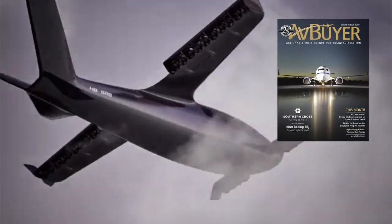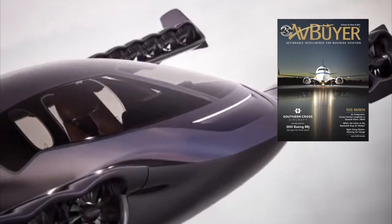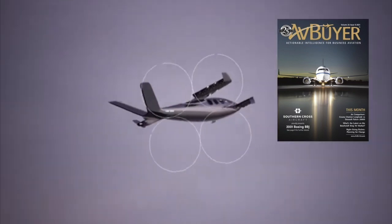Now, I've written a number of articles for Avbuyer magazine a couple of years ago about the electrical vertical takeoff and landing market. I looked at all the projects out there. There's over 500 of them. Very interesting. I also consulted for an eVTOL company for a few months. I wasn't impressed, but it did give me an inside scoop on what's happening and what the hurdles and problems are with certification and whatnot.